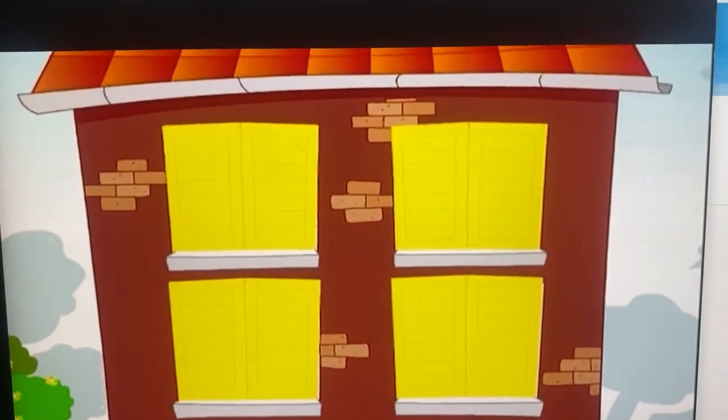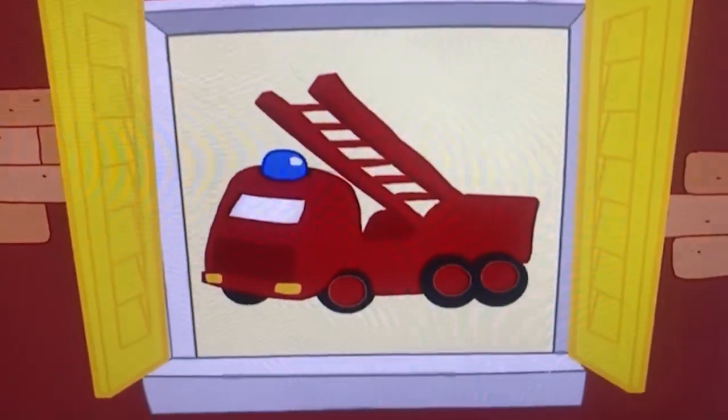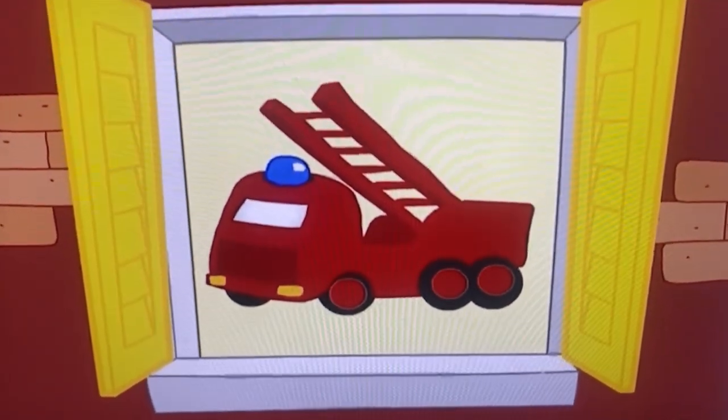Going to look at four pictures. Three will be the same, but one will be different. Let's look. It's a fire engine with a tall ladder. A fire engine with a tall ladder. What's next?